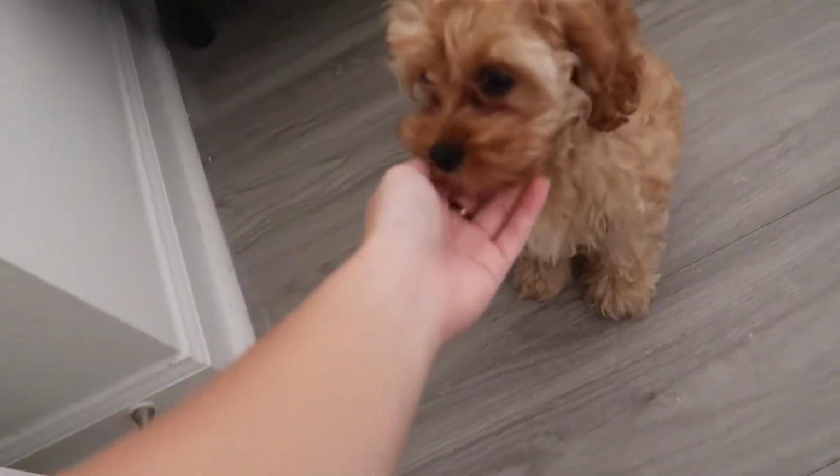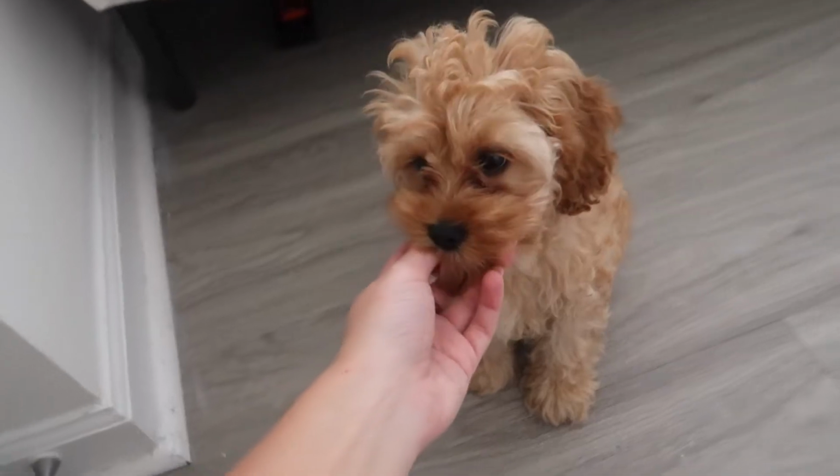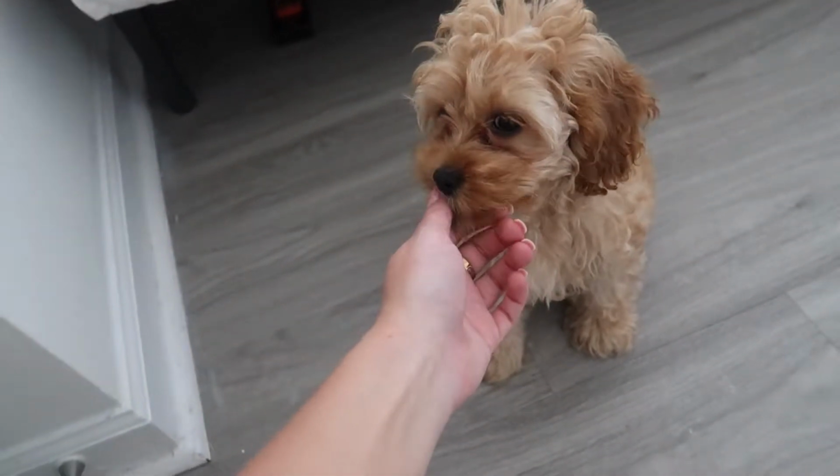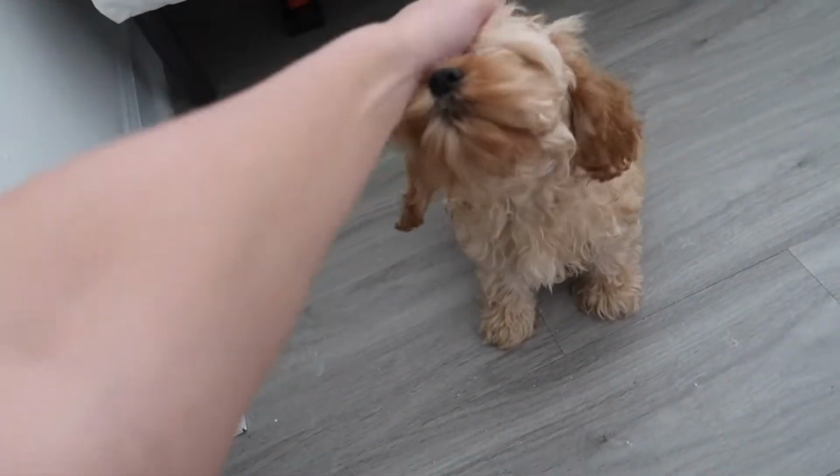And guys, you haven't seen little Brody in like a week and a half because I haven't been posting, but he is getting so big. He is 4 pounds now and just so precious, as you can see. He's gonna come with me to Lowe's.